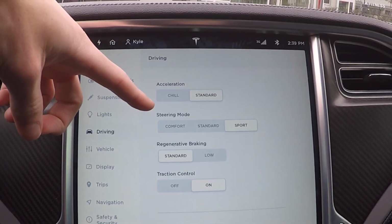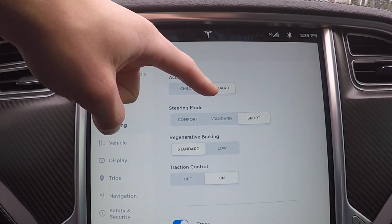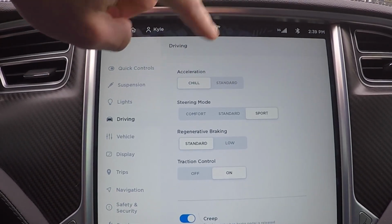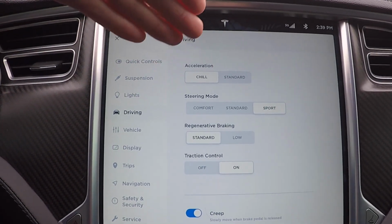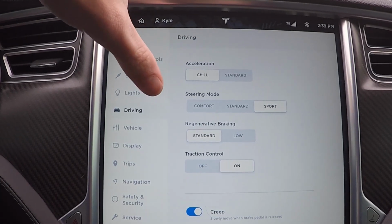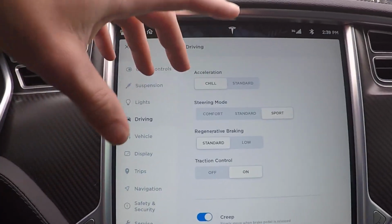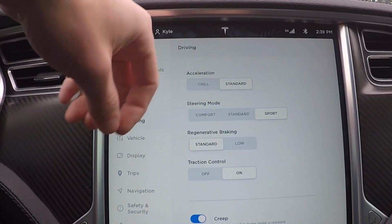They added this acceleration mode. I actually haven't tried driving in chill mode. I do love the acceleration on this car, so I leave it in standard, but there's a new chill acceleration mode in the P85, and I assume it's probably more like the 85D or the 85 kilowatt hour Tesla, and then standard, because I have a P85, is what gives me that little extra boost.